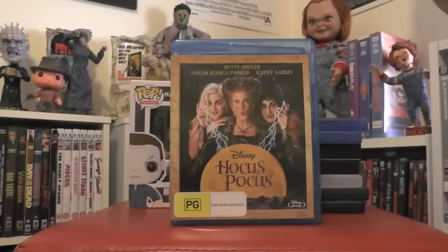Alright, moving on to the Blu-rays now. So first up for those, we have Hocus Pocus, and this was a long-awaited upgrade from my DVD, and this is one that I am looking forward to rewatching this Halloween. I don't think I've seen this movie since I was a lot younger, so I'm looking forward to revisiting this one, and what can I say, it's a childhood classic, so that's Hocus Pocus.